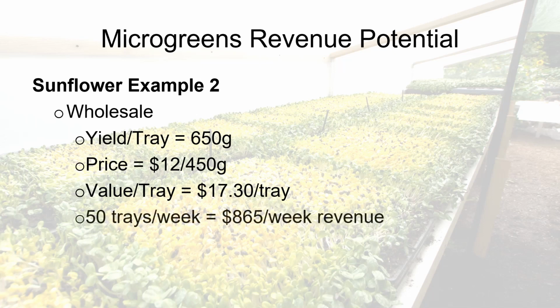And so if we were to sell 50 trays worth of sunflower a week to a wholesaler, our weekly revenue shifts from $1,300 a week to $865 a week. And so I think a lot of people would see this and go, oh, well, why would I make $865 when I could do $1,300?